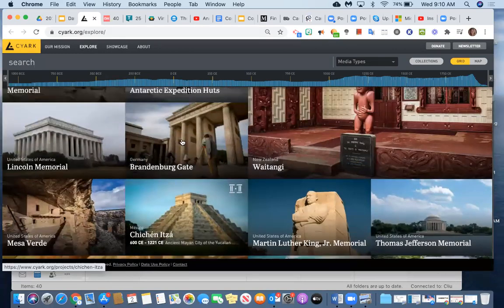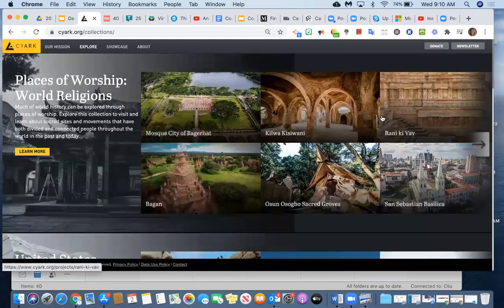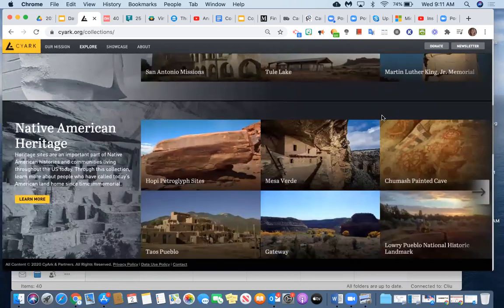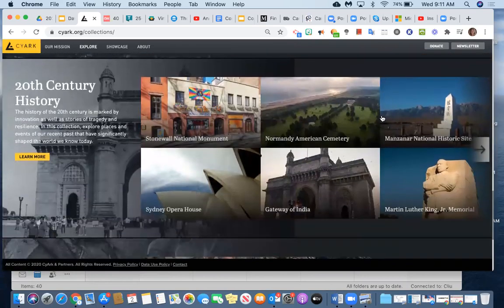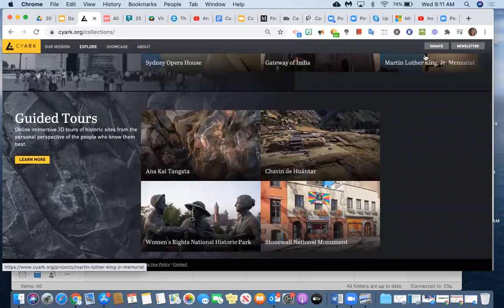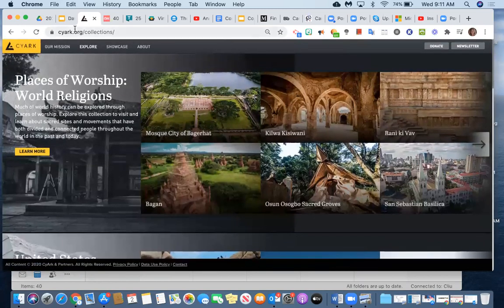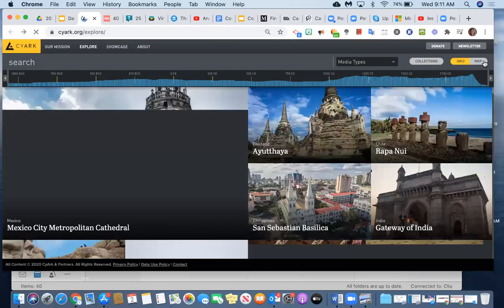I also want to make sure that I point out up here that if you click on collections in the right-hand corner, it will categorize them into places of worship, United States history, Native American heritage, ancient civilization, 20th century history, guided tours. Also up in the right-hand corner, I want to make sure that I point out, actually, I believe I'll have to go back to the main page, that there is a map.